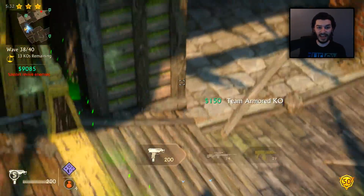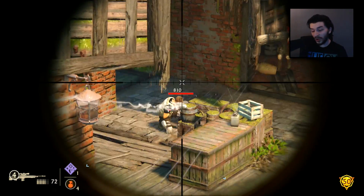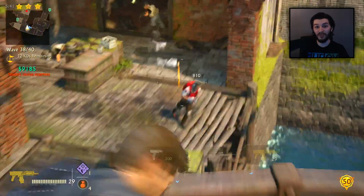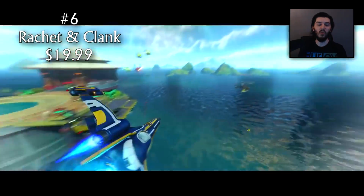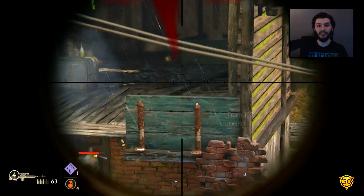Then at number 6, this is a game that actually came out this year. My god, if you have not played this game, go get it right now. Seriously, I put it at number 2 for my favorite games this year. Ratchet & Clank. It's only 20 bucks at the moment, $19.99 once again. What a game. Seriously, I was already a fan of Ratchet & Clank, but this reboot is just amazing.